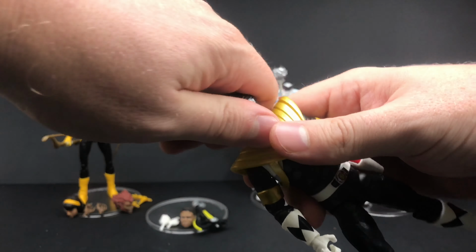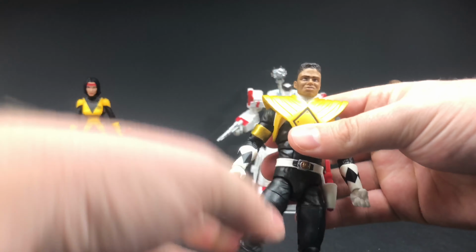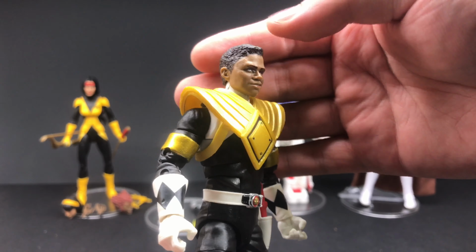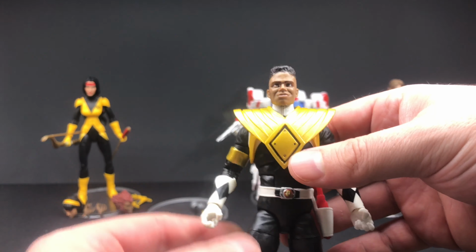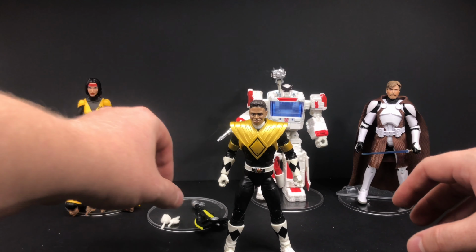Now, he does come with an extra head portrait, and you just go ahead and pull the helmeted head off, and you get a Walter Jones head, old Zack, so that's pretty cool. And the face printing tech looks really nice with this figure. I always like when Hasbro does that new face printing, especially with these Power Rangers. It's something different than we've gotten before. And see, yeah, he can stand.